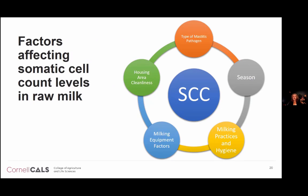But just as an overview, of course, we know that things like the type of mastitis pathogens that are causing this elevation in somatic cells, like Staph aureus, can cause a chronic increase in somatic cells. The season can impact somatic cell levels. Milking practices and hygiene, like wearing gloves or pre-dipping and post-dipping, and what you use for those materials. Milking equipment factors. Are there automatic takeoffs on the milking claws? Are you milking in low flow? Are there rubber issues or preventative maintenance issues? So those types of things. And then obviously what type of housing area the cows are in, and the cleanliness of their environment, have an impact on somatic cell count.